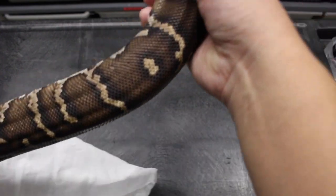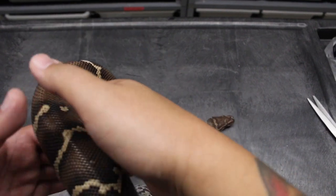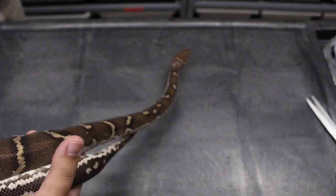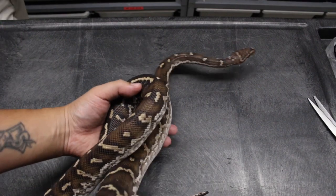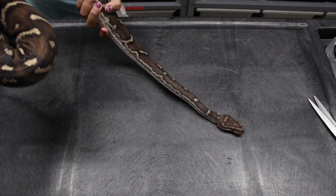So here's an adult male golden python. Can I hold him? Yeah, he's pretty cold. Looks like they didn't put a heat pack in there. I want to hold him. He's so fabulous. Can I hold him? Go ahead, hold him.